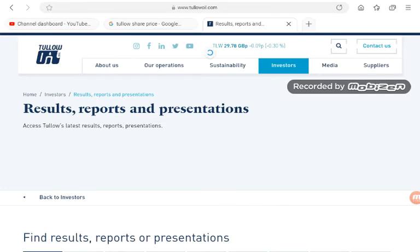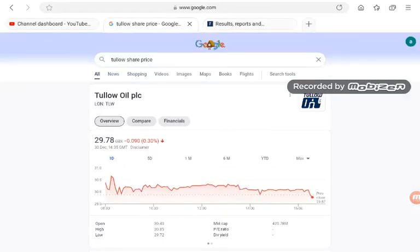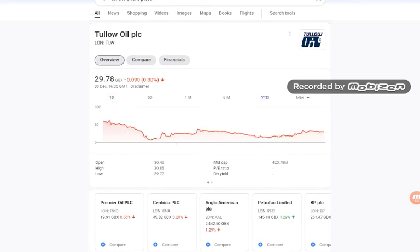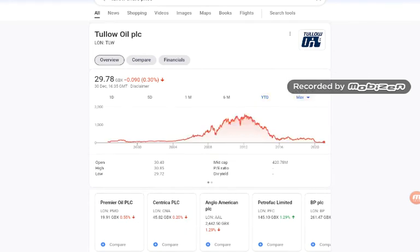Okay, so let's look at the share price. Currently they are just under 30p. Year to date, it's fairly flat, nothing exciting. And look at the all-time high. Okay, so this is interesting. At some point they used to be around 15-16 British pounds per share. Right now they're 30p. So you can see the volatility in that one.